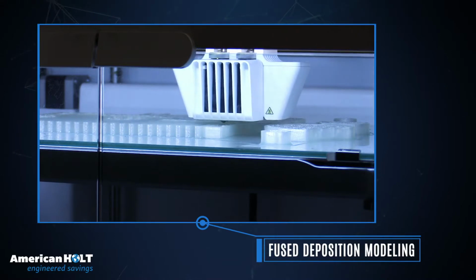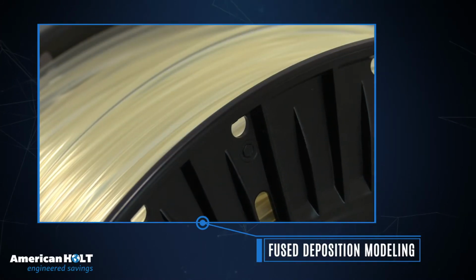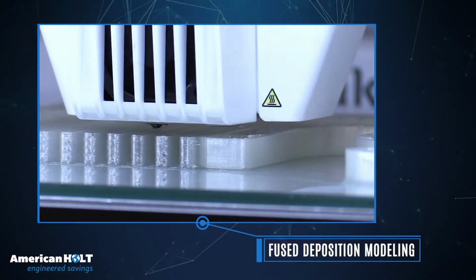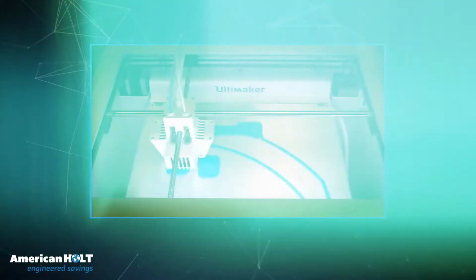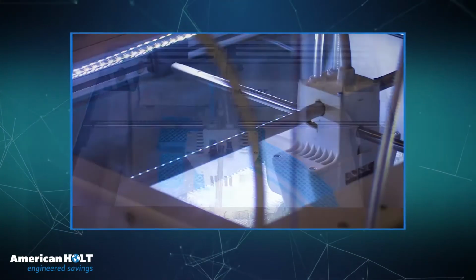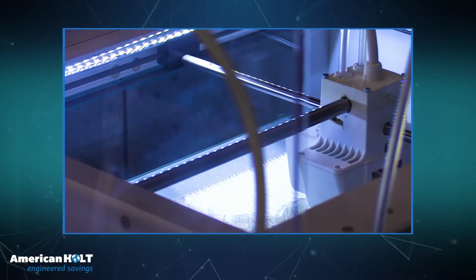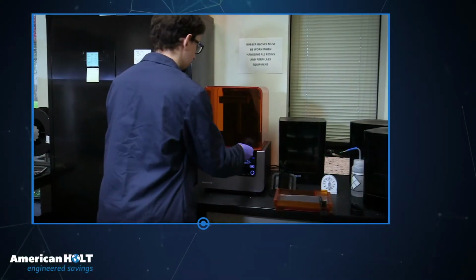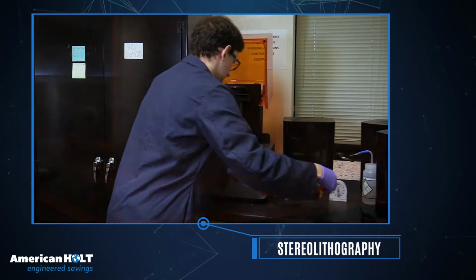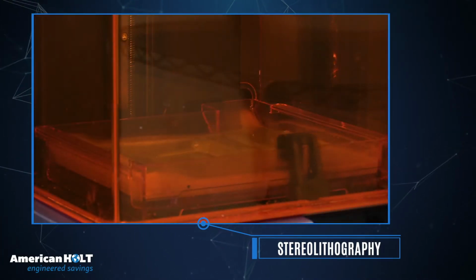FDM, or Fused Deposition Modeling, is a ubiquitous method for desktop 3D printing. It functions by melting spools of plastic filament and extruding the plastic onto a flat surface to build up an object layer by layer. FDM printing is highly versatile, can accommodate a wide selection of printing materials, and is relatively inexpensive to operate.